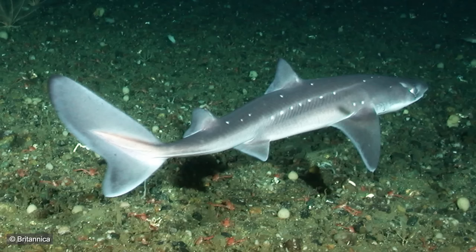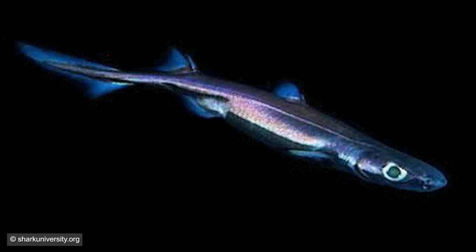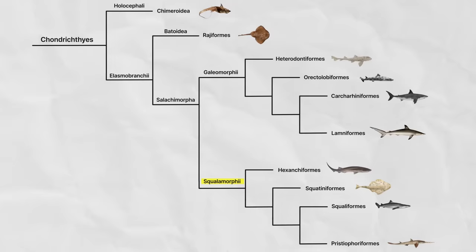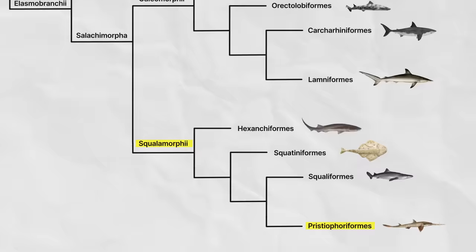And even though dogfish look pretty normal, other members like the gulper sharks, the sleeper sharks, and the rough sharks are certifiably weird. Not to mention the cookie cutter sharks and the lantern sharks bioluminesce. So that has to count for something. The closest relatives to the Squaliformes are the last order of sharks alive today, the Pristiophoriformes, the saw sharks.